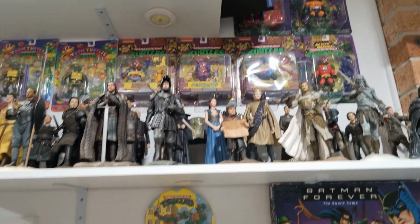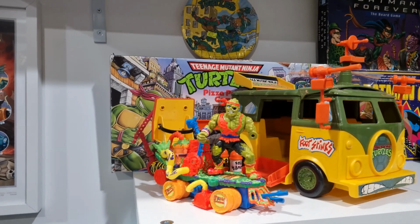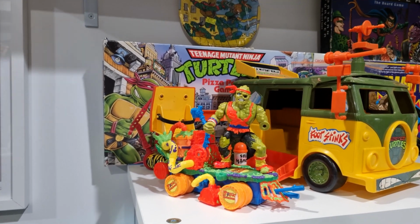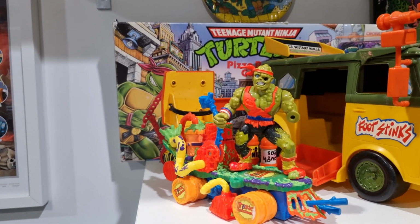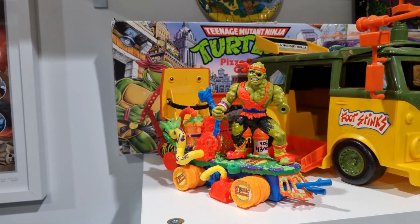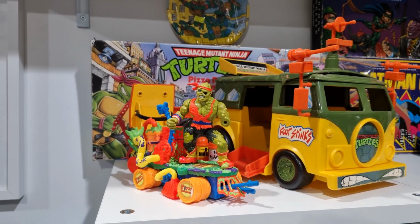Oh, very cool. And then more awesome vintage action here. So a little splash of Toxic Crusaders with the Skater Crusader and Toxie. Toxie's seen better days. Not only is he missing a forearm, he's also missing an eye. But yes, still really cool. Still displays nicely alongside the party wagon here.